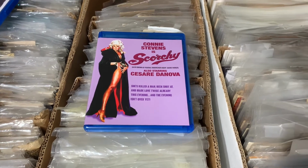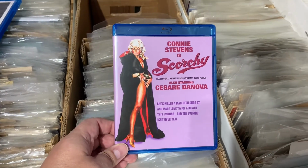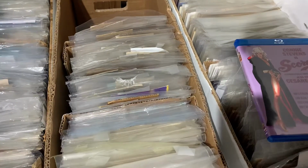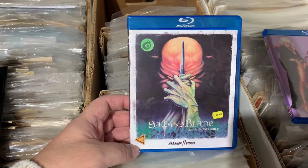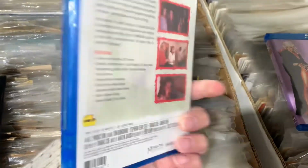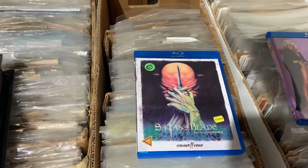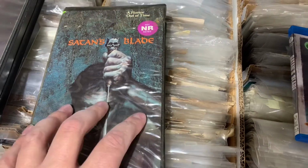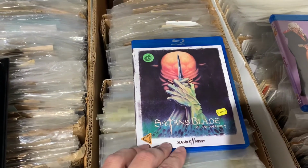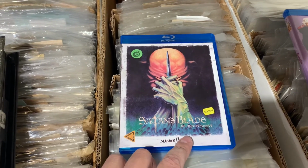Got a couple items from eBay. Picked up this edition of Scorchy because the edition I have on DVD is full screen. This is not. Also, picked up this film from Slasher Video, which is also Olive. This is to upgrade a VHS, although I'm keeping the VHS because obviously it's beautiful. But I saw that this was apparently out of print. The prices started going up, so I wanted to grab one while I could.